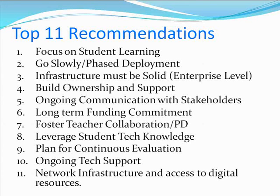You need to build ownership and support by your stakeholders, whether that's your board, your constituency, the parents, the teachers. Teachers are key. You need to have ongoing communication with your stakeholders. You need to be talking to the people. That's how you help build the support.